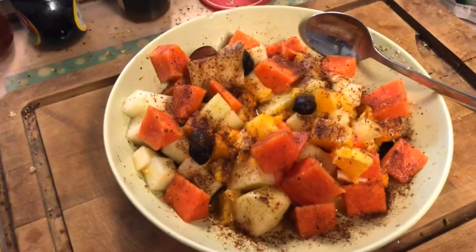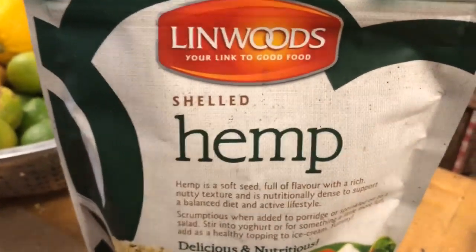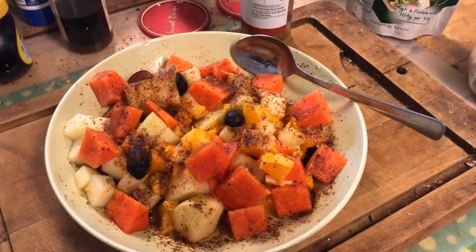Okay, so I'm gonna taste it for the first time and see how it goes. Of course, I'm gonna put, as usual, hemp seeds. I have still some there. I'll put a tablespoon and also a tablespoon of sunflower kernels. Okay, so I'll let you know how it tastes a little later.